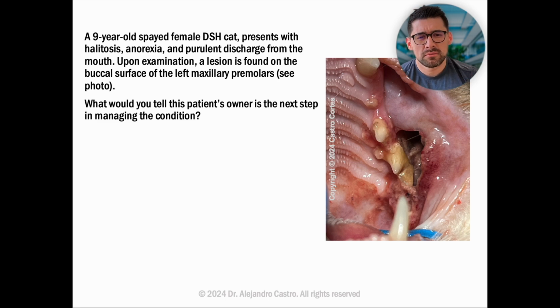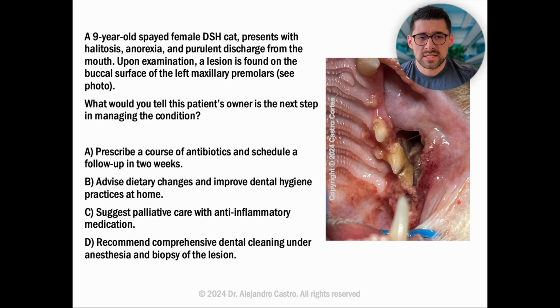So take a few moments to think about the answer before we go over the options. What would you do? What would you recommend? Pause the video if you need to. Okay, so now let's read the choices carefully. Remember, you have very limited time during the exam. So we have A, B, C, D, and what do you think?